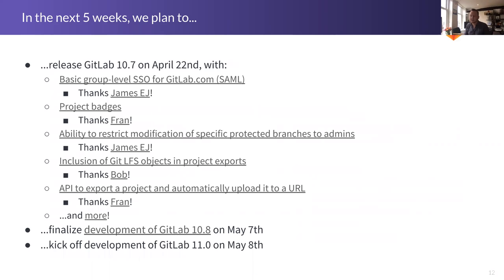In the past, we didn't include Git LFS objects, which meant that an imported project would technically be corrupt, because if you checked it out, you would get all kinds of errors about missing files. But now we are actually downloading all of these Git LFS objects into the archive that you can download when you're exporting. And then when you import that archive, we will make sure that those Git LFS objects are properly located, so that the Git project will be able to use them.